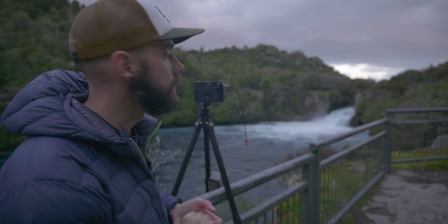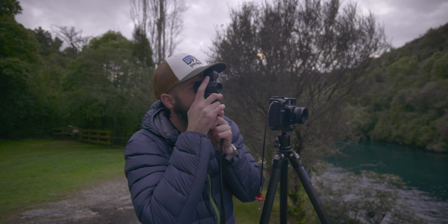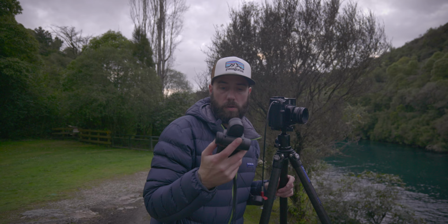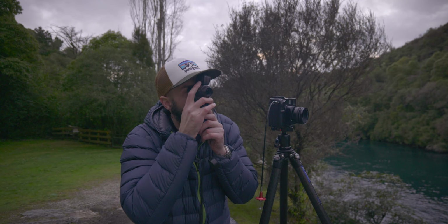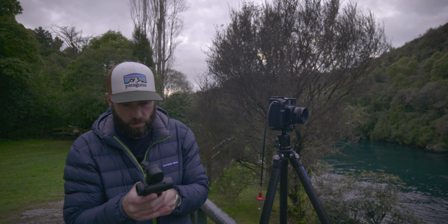So we're just going to do our meter readings. We're going to meter the shadow area, which is the rocks on the far side. 5 seconds, 6 seconds. And then the brightest area, we'll just check the waterfall. That's a third of a second. We'll check the sky, 13th of a second. There it is. Average it out. It's given us 0.8 seconds.